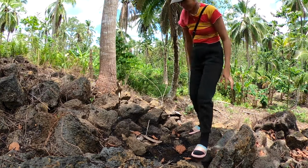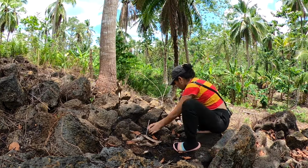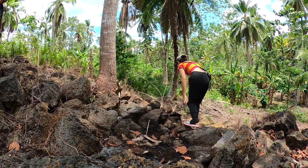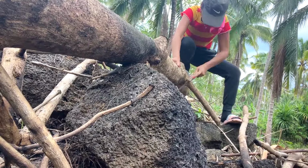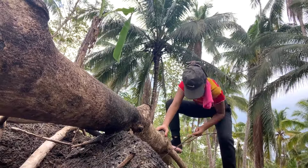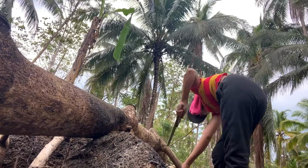I am removing the stone for a better and safe path. The area was rocky, but we have a good soil, good location, and good view. Right now, I am removing the branches because we will use this wood for columns. Most of the wood we use for the farmhouse is used or from the farm. I need to spend less for this farmhouse project.